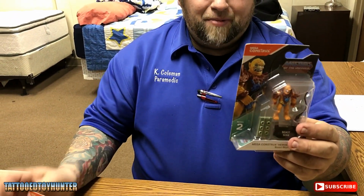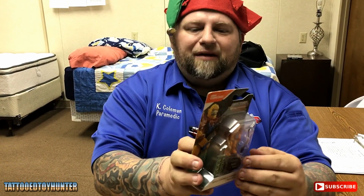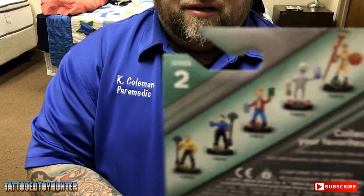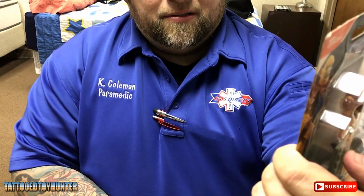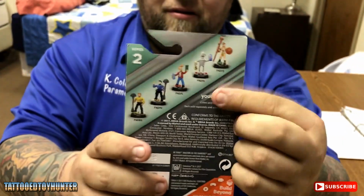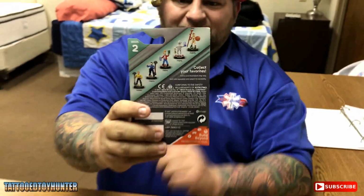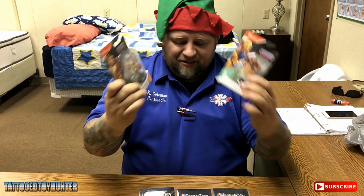One of my buddies in the Syndicate and Open Box Mafia group told me that they have a Fry and Bender, which are two of my favorite cartoon characters from Futurama. So I want to get those next, but I'm very happy to land these two. I'm not going to open these today, however.